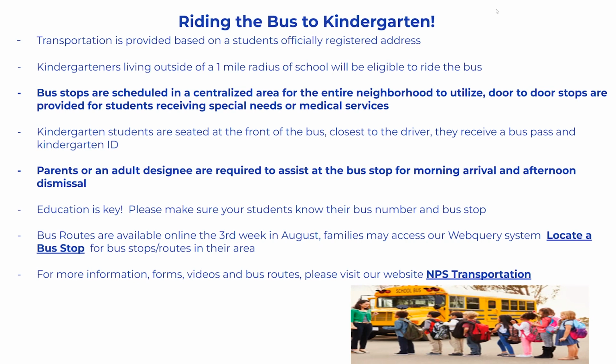Transportation is provided based on a student's officially registered address. Kindergartners living outside of a 1-mile radius of school will be eligible to ride the bus. Bus stops are scheduled in a centralized area for the entire neighborhood to utilize. Door-to-door stops are provided for students receiving special needs or medical services. Based on Norwalk Public Schools Board policy, we are unable to provide transportation to or from a caregiver's home, nursery or daycare, or before or after school programs.